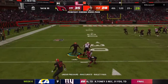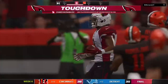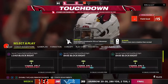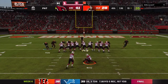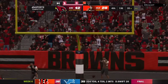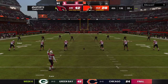And Mayfield again with the interception, his third. Isaiah Simmons picking it off, and they will score. It's a pick 6 for the Cardinals touchdown. Now Prater to add the PAT. And the lead is up to 14. Makes the score Cardinals 42, Browns 28.